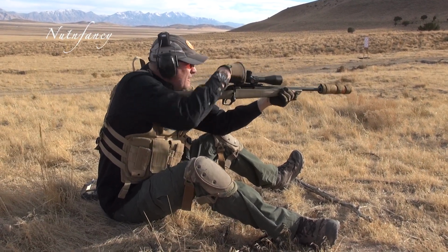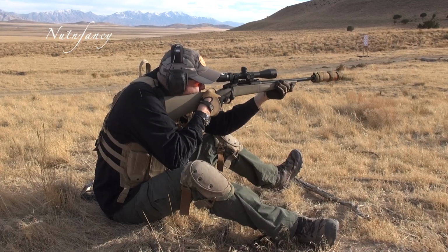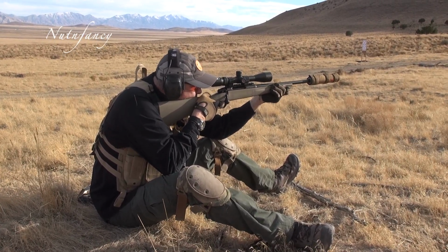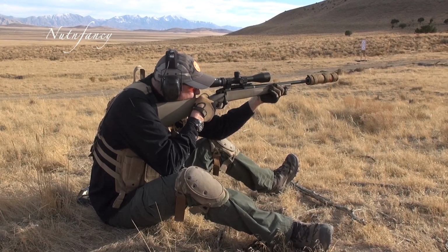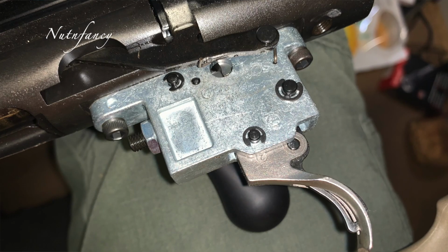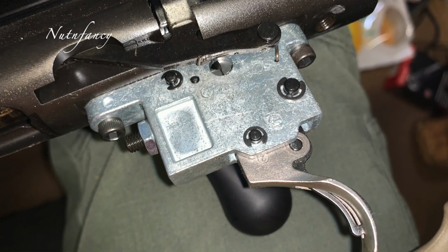The trigger is fantastic, and it's basically like a Savage AccuTrigger. What do they call this thing? Of course, they have their own names. Remington, when they were producing this rifle, called it the Crossfire Trigger. It is user adjustable. When I pulled it, it was pulling about 4 pounds.